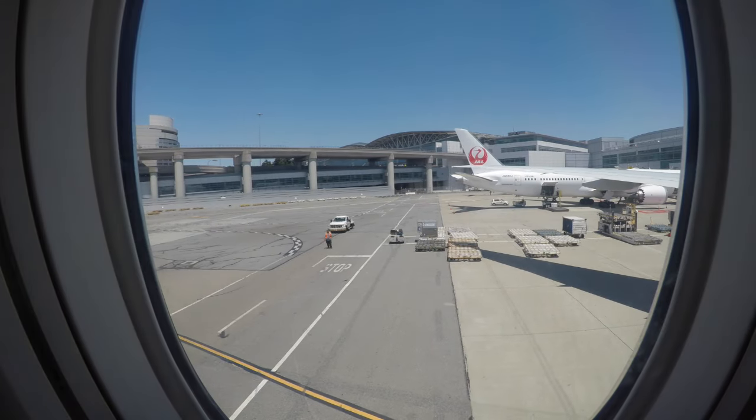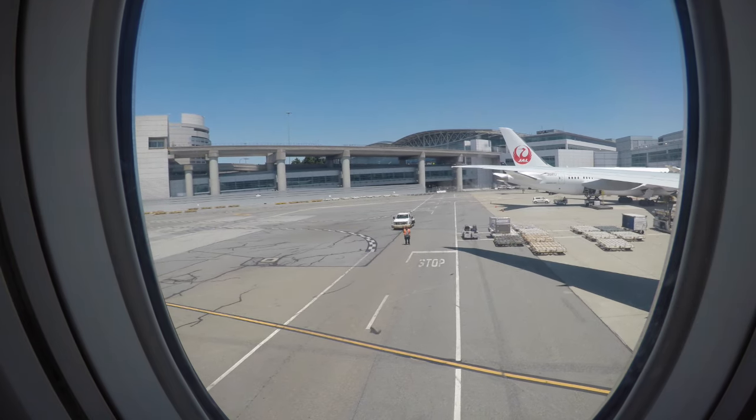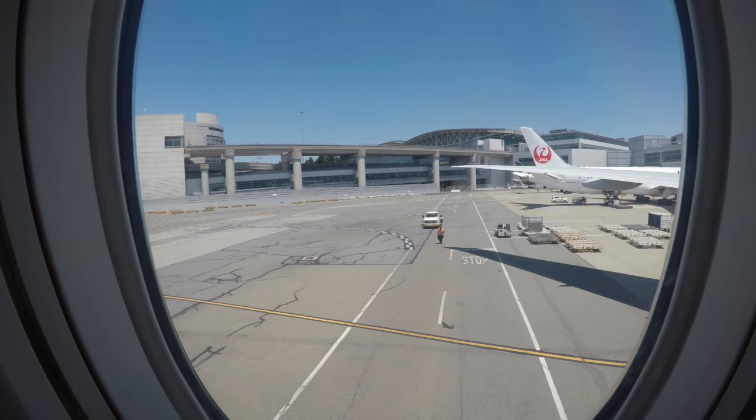And let's push back out of Gate Alpha 9. Pushback began at 1:03 p.m., just on time before we start heading out to the runway for our departure.